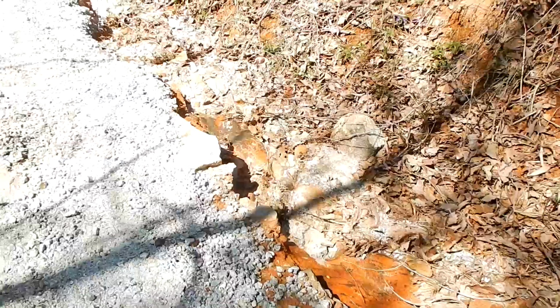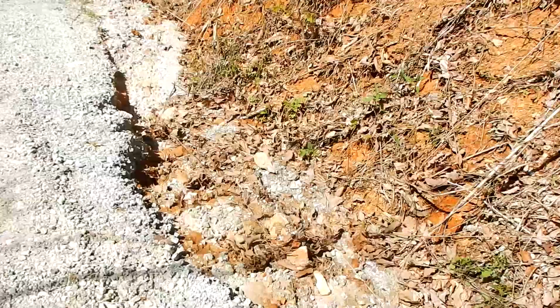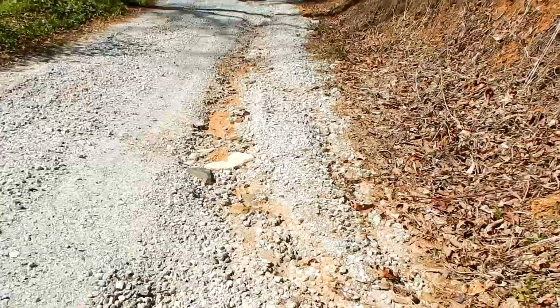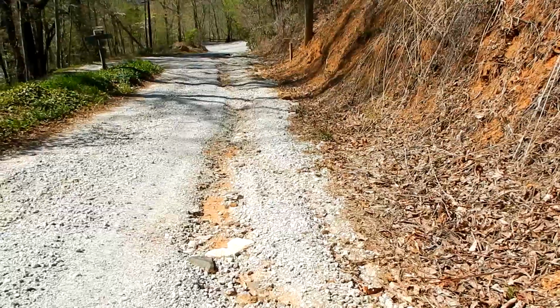And there's like a little culvert or something right here. Pretty sure it's right about here where this gravel stops, and I think the gravel plugged it up, and so the water just started spilling off of it and just going straight down the road there, cutting this little crevice.